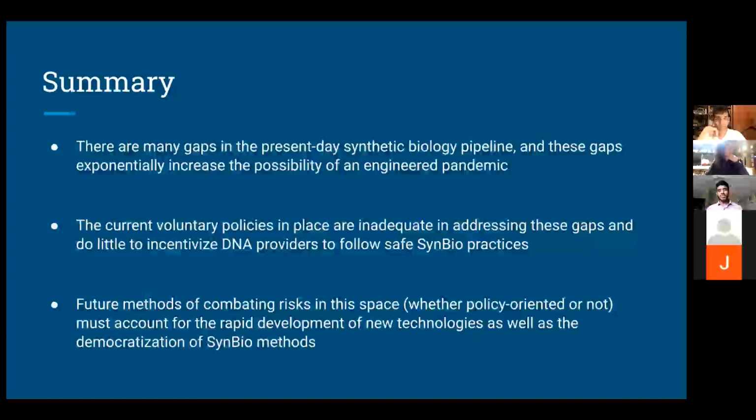And another thing I'd like to include is that in my deliverable, I hope to include a synthesis of all of these strengths that I found in the different policies that I analyzed. And hopefully that can be a future proposal that incorporates all these modern technologies, such as benchtop DNA synthesis, which I didn't mention, but I covered in one of the other policies.